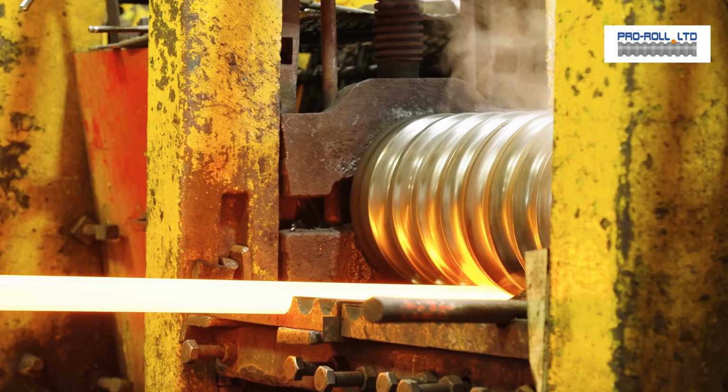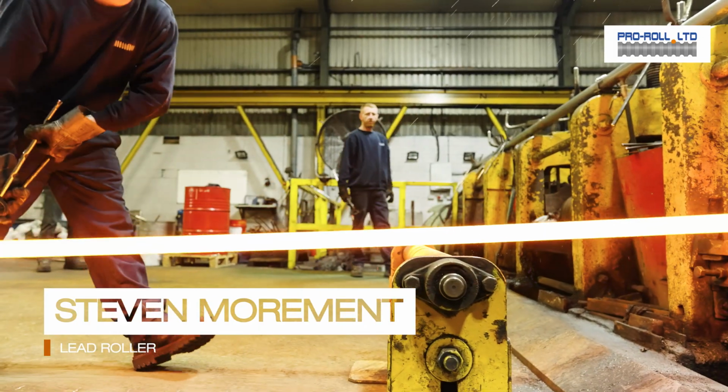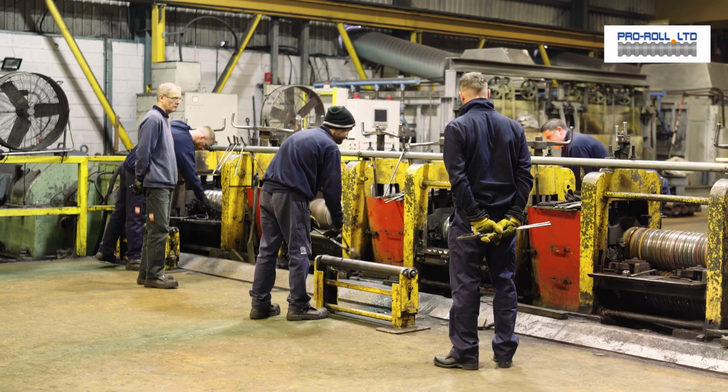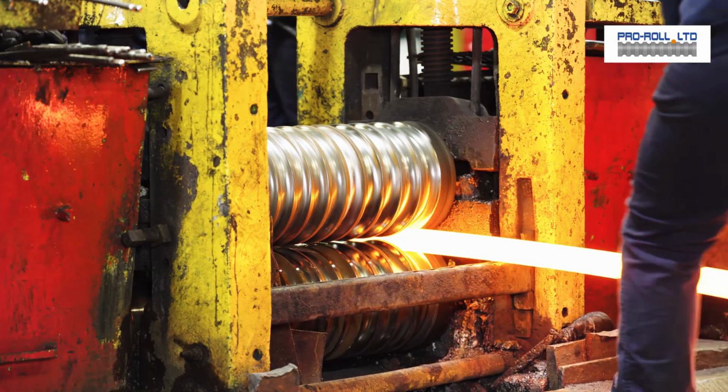We can do jobs fairly quickly, whereas an automated mill needs big orders for minimum requirements, where we can do like 50, 100 kilo jobs. Can do from 2.2 inch down to just under 1/4 inch: round, square bars, flat bars, hexagons. We can do many different shapes.